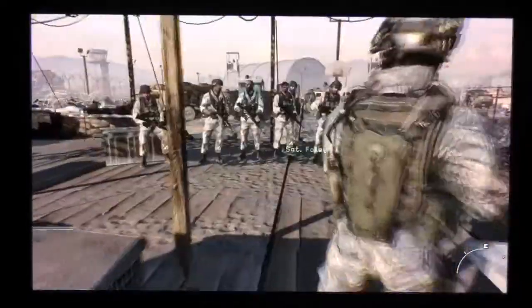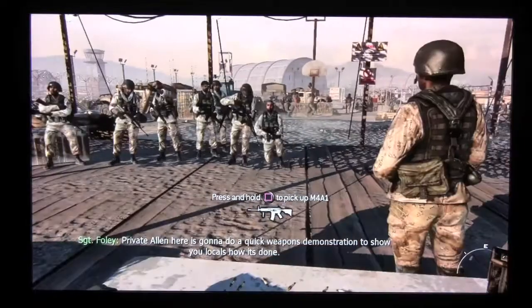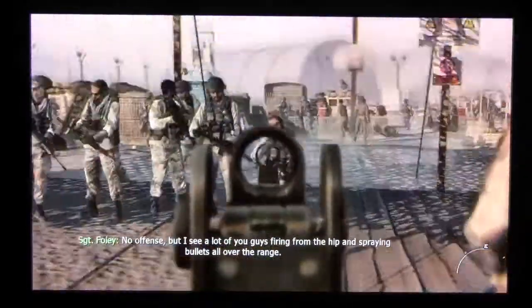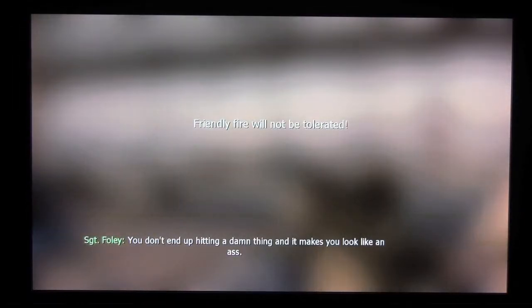Welcome to Pull the Trigger 101. Private Allen here is going to do a quick weapons demonstration to show you locals how it's done. No offense, but I see a lot of you guys firing from the hip and spraying bullets all over the range. You don't end up hitting the damn thing, and it makes you look like an ass.